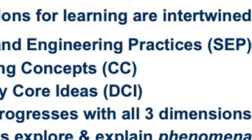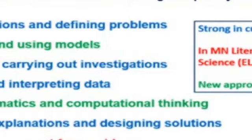But cross-cutting concepts aren't necessarily science or engineering only. When we look at the cross-cutting concepts, we'll find that they cross. And by crossing into other areas, we can use them when teaching language arts or social studies or engineering or science or math, et cetera, et cetera, et cetera.